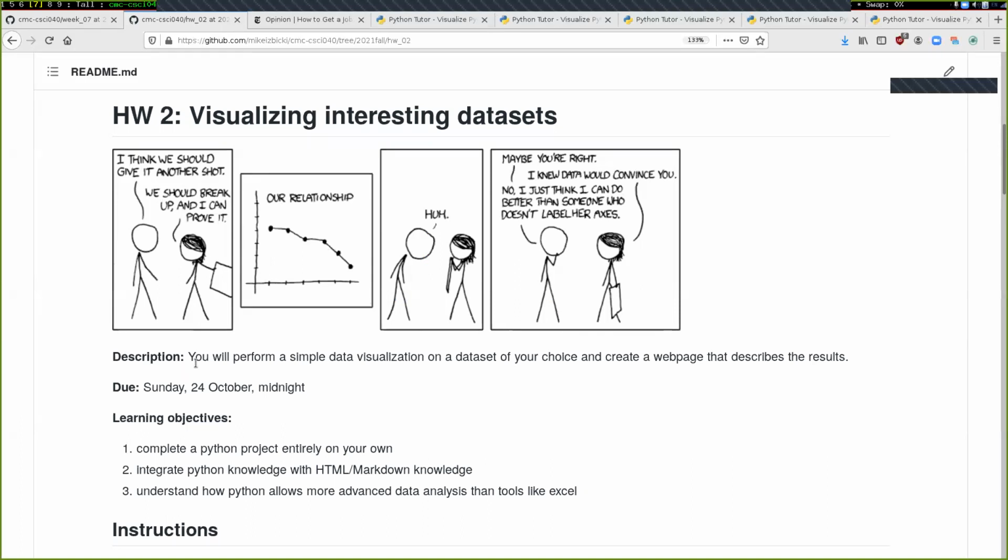And the basic idea is that you'll perform a simple data visualization on a data set. You get to choose the data set, and then you'll create a web page explaining why your visualization is cool. And so the due date for this, it's pretty soon. It's this coming weekend. My hope is that you will find this assignment easier than the last one. And since you get to choose the data sets, you can visualize something that's maybe interesting to you, and so it'll hopefully be a little bit more fun too.